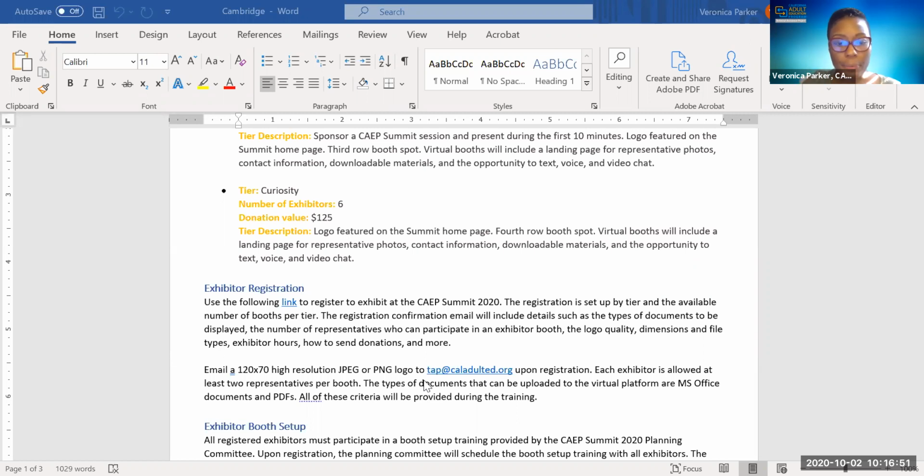So I see a question from Sarah, and Sarah asks, will we be able to see who the attendees are at any point prior to the conference or after it's over? And yes, we will be providing that information. And when we're in the summit platform, you will have access to the attendee list as an exhibitor. So everyone will be able to see who is attending the conference.